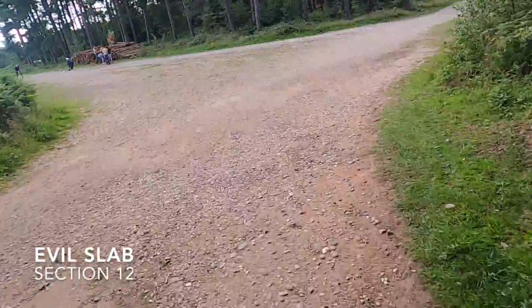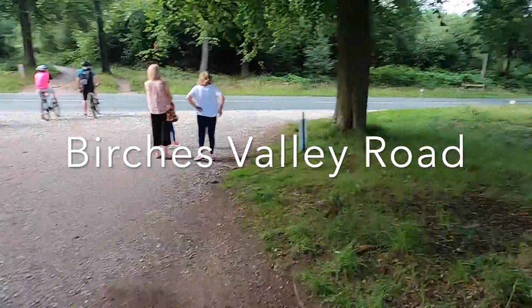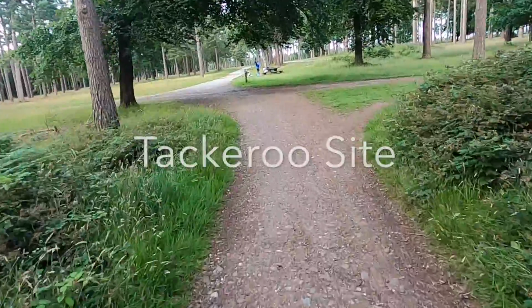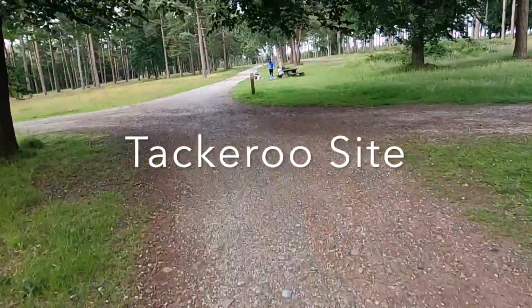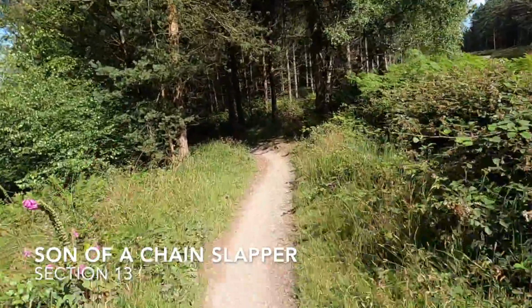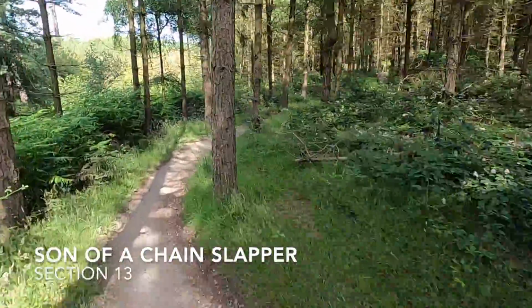fire roads, and you just follow that fire road along, and here's Birches Valley Road, which is a busy road. You can see the cyclists waiting, and from there it takes you onto the TACKEROO event site where they used to do camping. Now the second section of the Follow the Dog starts here.